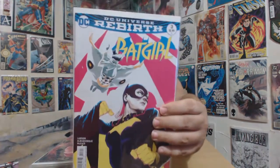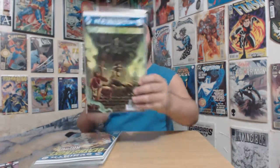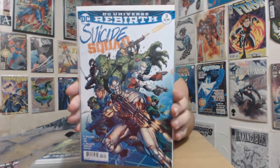So we got Batgirl issue number 3. Mike's been really digging Batgirl, as well as Deathstroke. Speaking of Deathstroke issue number 3. These are books Mike's really been digging. I noticed I put most of Mike's books on the bottom. However, we have Wonder Woman issue number 7. Continuing the present day story with Cheetah. Looking forward to that. Suicide Squad issue number 3. Suicide Squad versus Zod. Ooh, I'm looking forward to that. Hopefully Superman makes an appearance.